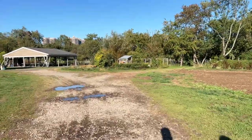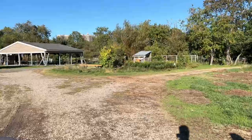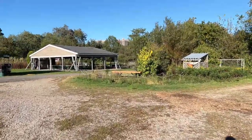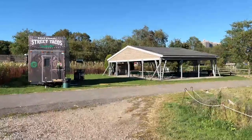That's amazing that you involve the community in that way. Yeah, our farm stand is also open Wednesday to Sunday, 11 to 3. You can come and pick up fresh produce and enjoy the fruits of the labor, I guess, right? No pun intended, of the farmers here.